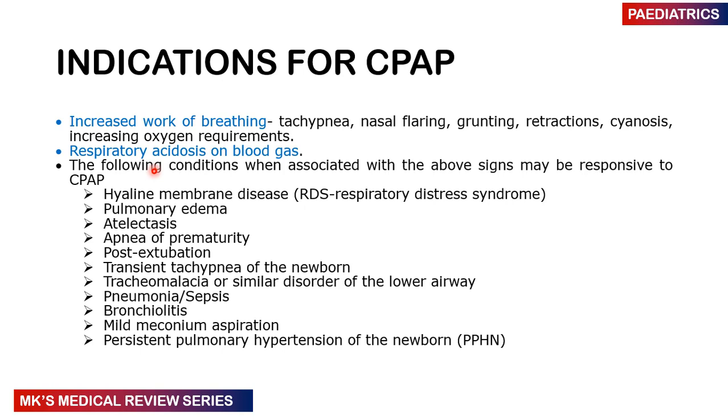If it's less than 7.35, you're going to be terming that as acidosis. Then if they have increased work of breathing or acidosis with any of the following conditions that is not responsive to the usual things that you're going to be doing, the normal oxygenation, things like hyaline membrane disease or respiratory distress syndrome, pulmonary edema, atelectasis, apnea of prematurity just after extubation, transient tachypnea of the newborn, tracheomalacia or similar disorders of the lower airway, pneumonia or sepsis, bronchiolitis, mild meconium aspiration, even persistent pulmonary hypertension of the newborn. These are all indications for CPAP.